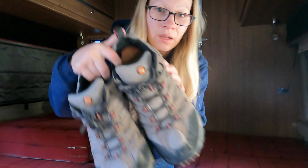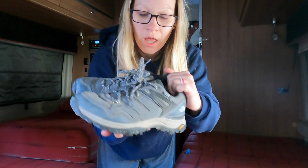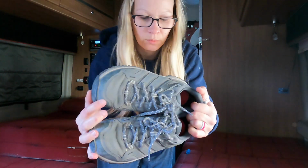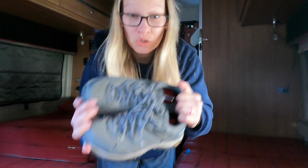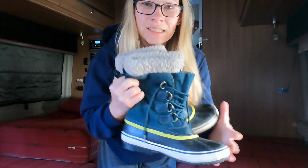So Chris's hiking boots, these are insulated, so he keeps them year round. My hiking boots, they're breathable, they're waterproof, but they're not insulated, so those are going into the house for the winter. And out come the Sorels. They're so warm. I love them. I got them at a great price on Amazon. Nice cold feet, nice warm feet too. That's what I also love.